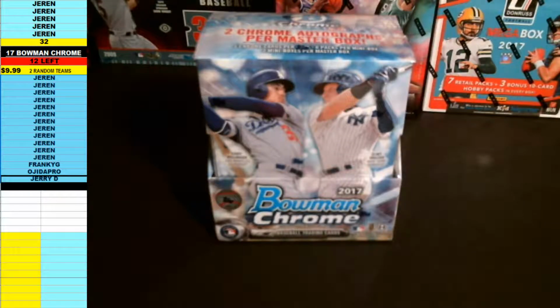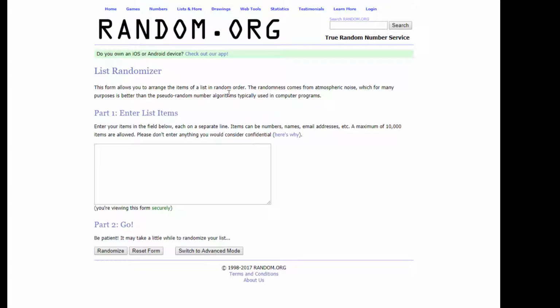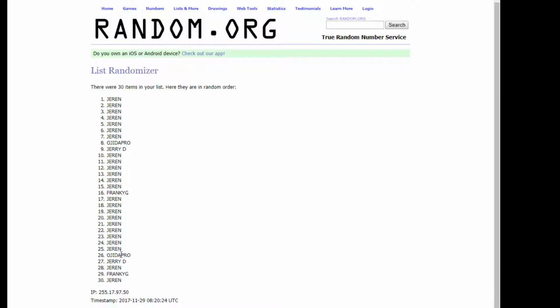It's 2017 Bowman Chrome Baseball. There is everybody in the break. Paste you guys in twice. Every spot gets two teams. Once. Twice. Nine times as always. Good luck, everyone.